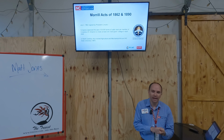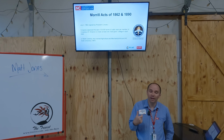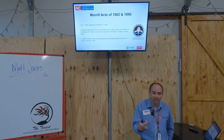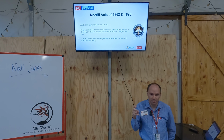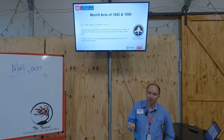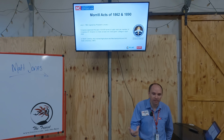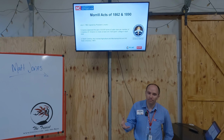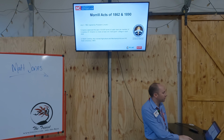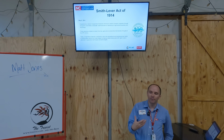There was legislation passed giving state governments money from the feds and land, that if they wanted to develop a university that focuses on applied and mechanical arts, that included agriculture and engineering primarily, then if they got the money, if they got the land, they would have to establish an arm within the university that was for public outreach. And that evolved into the Smith-Lever Act of 1914. That's what formally established Extension.